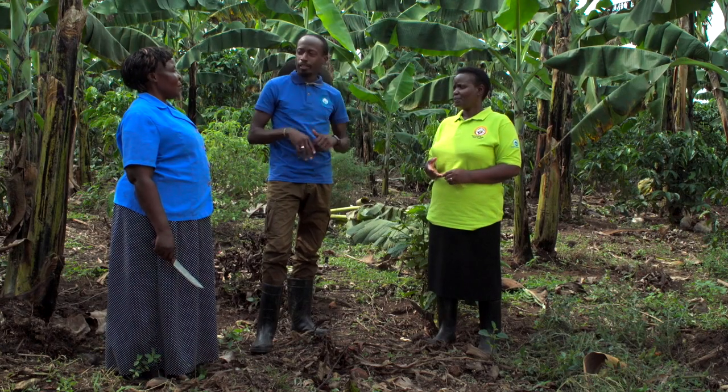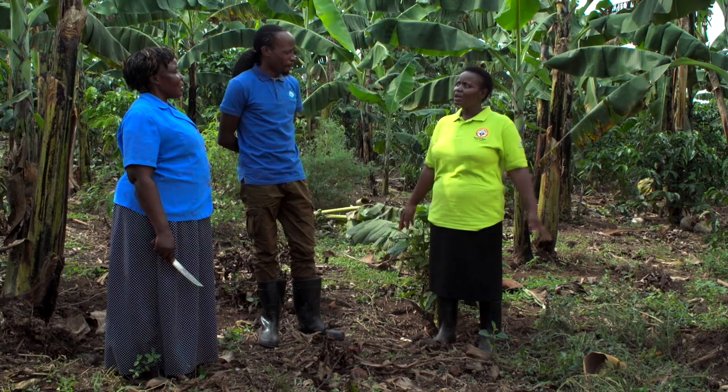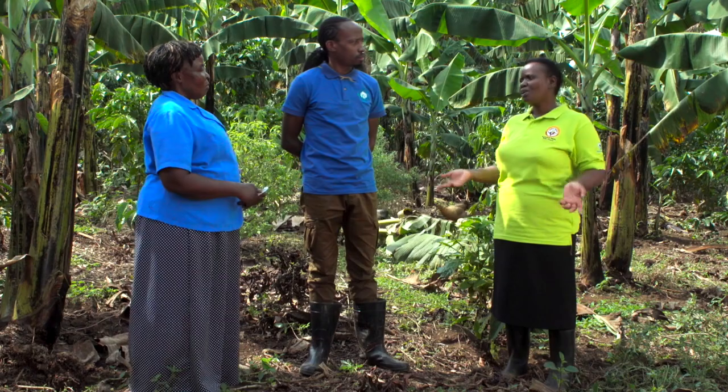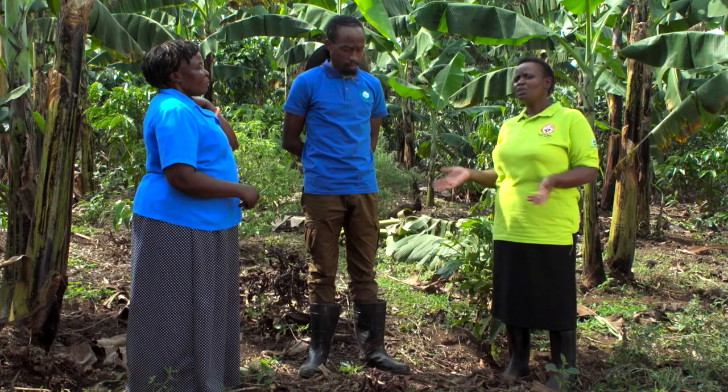How do we control that one? For the nematode problems, we are going to start with clean planting materials, because they normally come with the planting material. The other alternative would be to do a rotation. You remove the bananas and plant another crop for maybe three years, especially sweet potatoes and cassava. So the best practice is rehabilitation? You rehabilitate, you start with clean planting material, and you give it the nutrients it wants. Even if it has nematodes, it will give you good bunches.